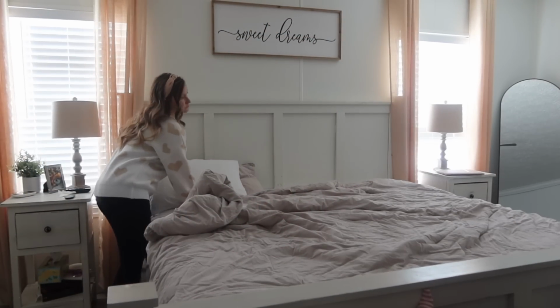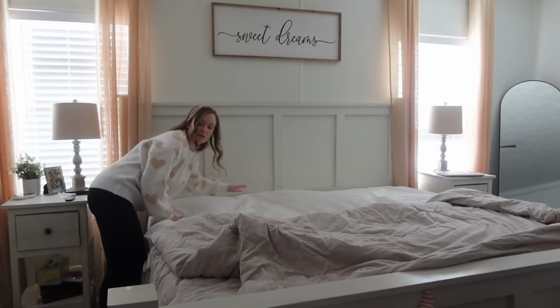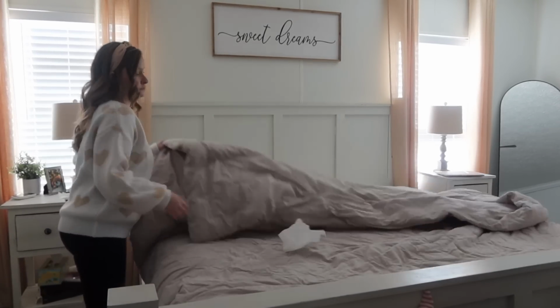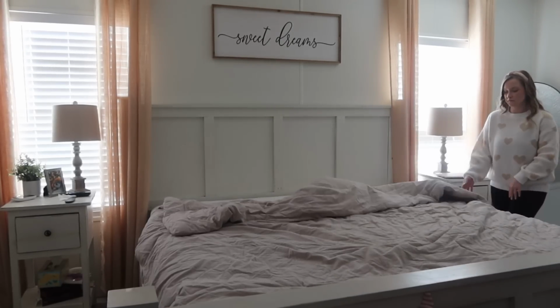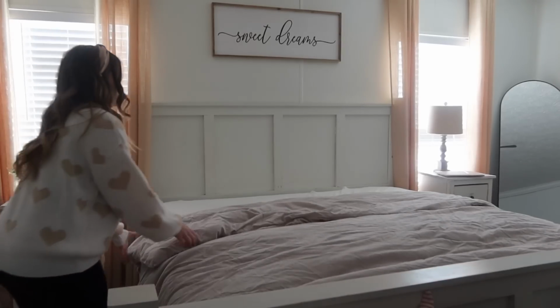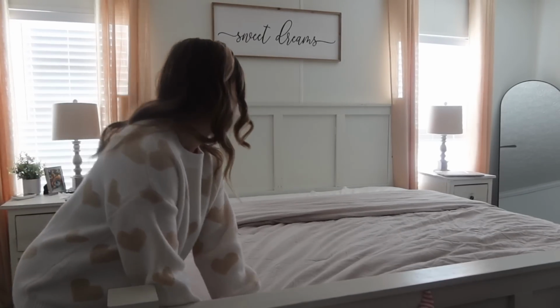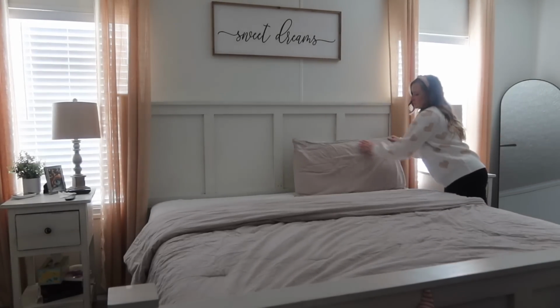We did end up getting about 4 inches of snow down here in South Georgia. Thankfully we didn't lose power or anything, but yeah, we got lots of snow. This is the most snow that we have seen in years. I think the last time it snowed was back in 2018. We might have got an inch then, but the last time it really snowed was back in '89, I believe.